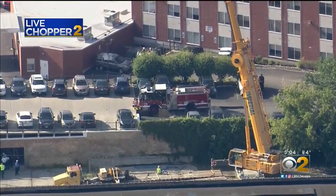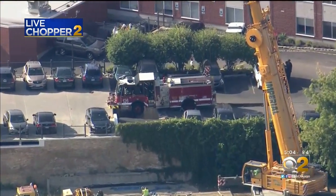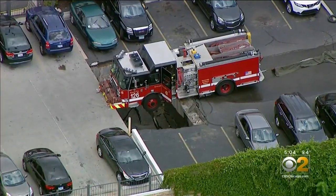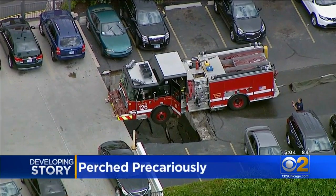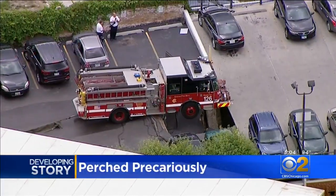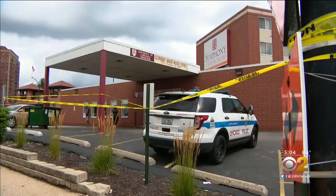When the concrete collapsed, the firefighter inside was no doubt grateful for a strong front bumper. Chicago Fire Department Engine 126, perched precariously on the garage's top deck, was responding to a medical emergency at this senior center at 71st and Exchange.